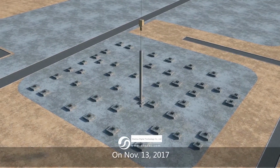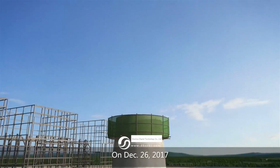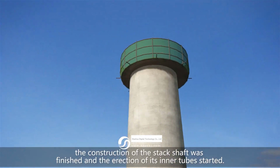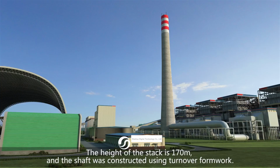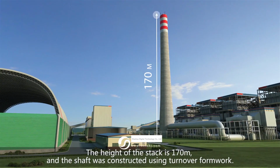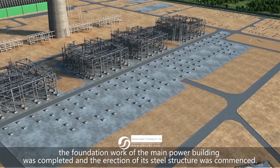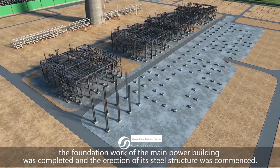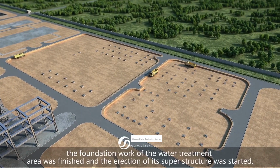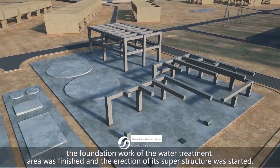On November 13, 2017, the foundation work of the boiler was completed. On December 26, 2017, the construction of the stack shaft was finished and the erection of its inner tubes started. The height of the stacks is 170 meters and the shaft was constructed using turnover formwork. On January 14, 2018, the foundation work of the main power building was completed and the erection of its steel structure was commenced. On May 1, 2018, the foundation work of the water treatment area was finished and the erection of its superstructure was started.